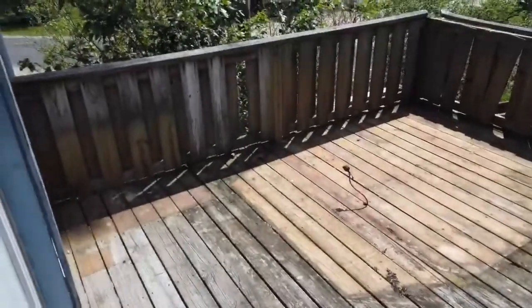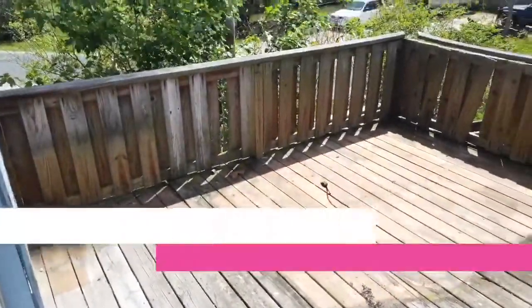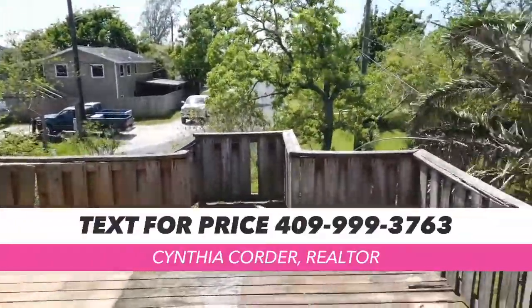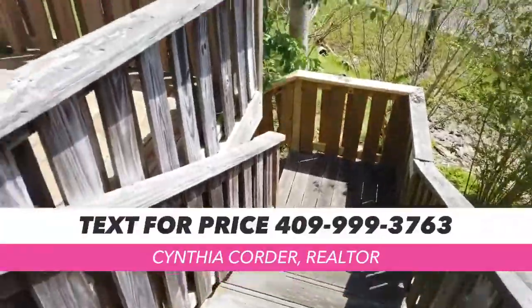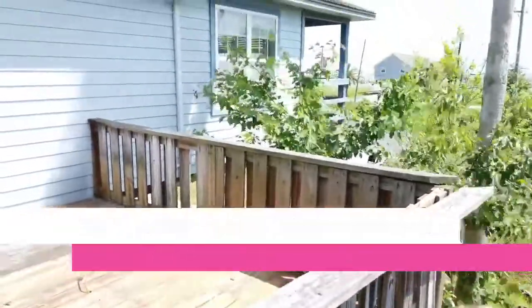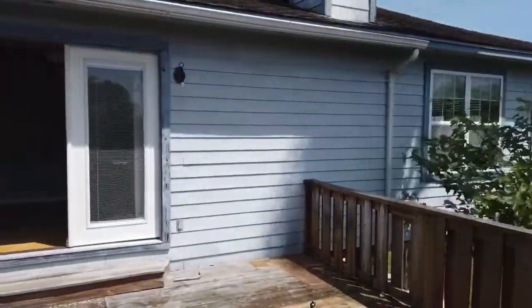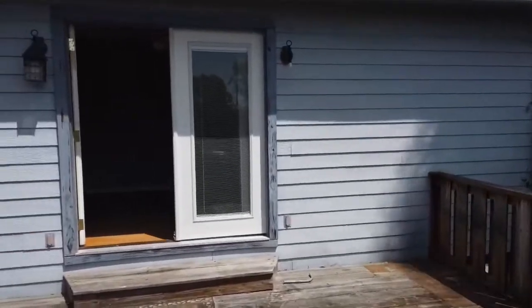You have your back deck. This would be perfect for an investment property. Maybe you want to do an Airbnb. This property just listed today, $109,900. Full waterfront views.